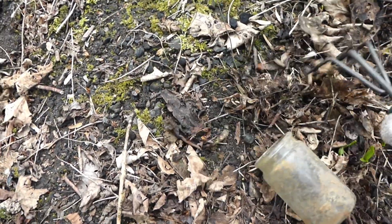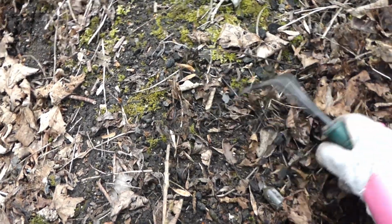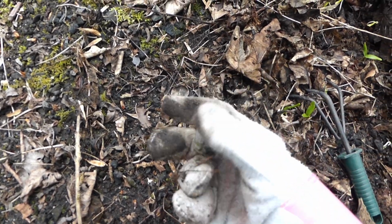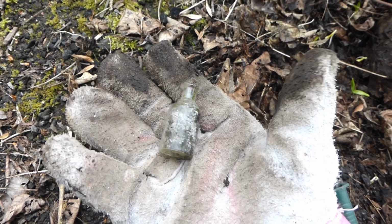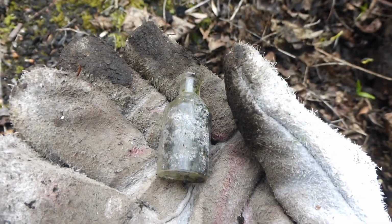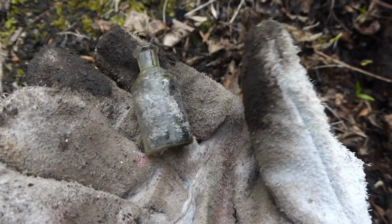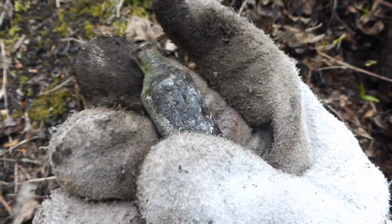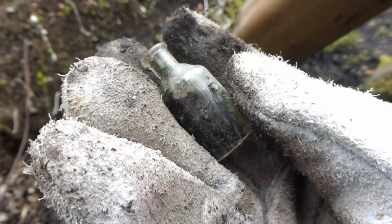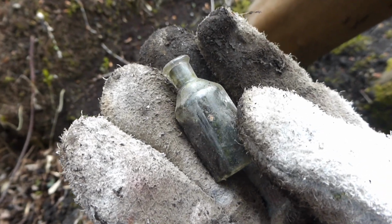So let's see. Find something. I think I saw something here. Look at that. Oh, that has got to be the cutest bottle ever. It's tiny, it's super tiny. Oh, that's my favourite one so far. See if we can hold it against the light. This is so cute. This is the kind of bottle that I really love. It's tiny.